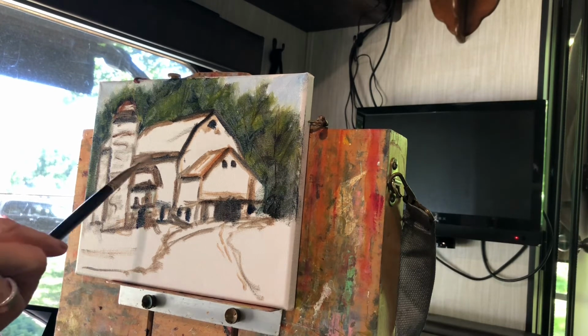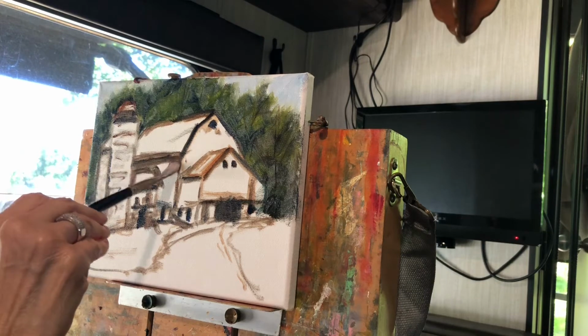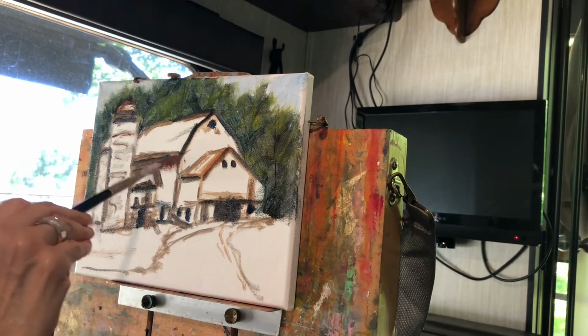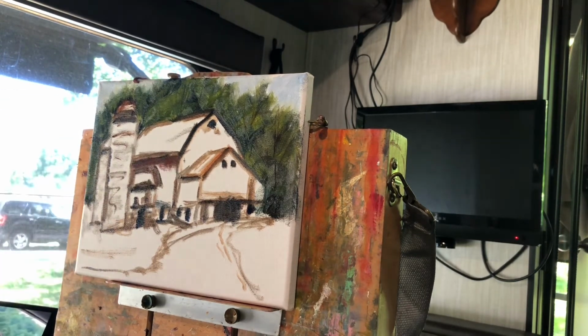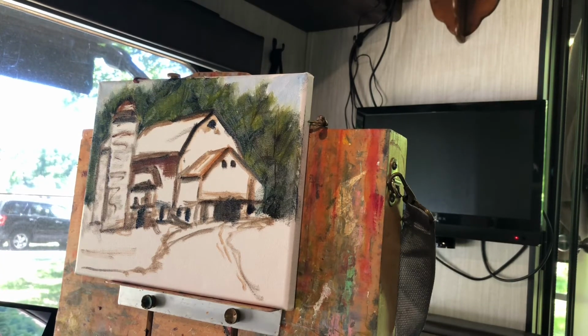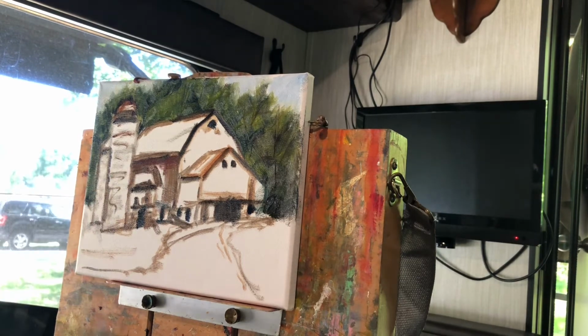All right, we're going to work on the side of this first, which is more red toward the top, and that's probably because it's more protected and didn't fade as quick, I'm guessing. If I had toned this first, we could kind of dry brush this, which would be nice for an old building like this.